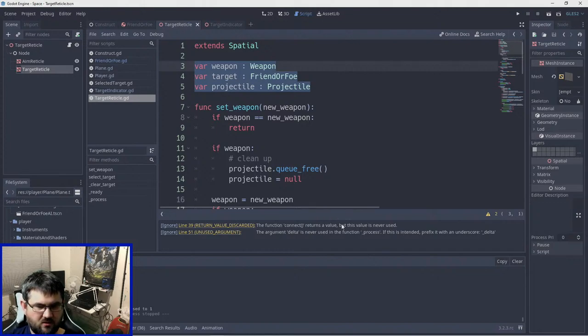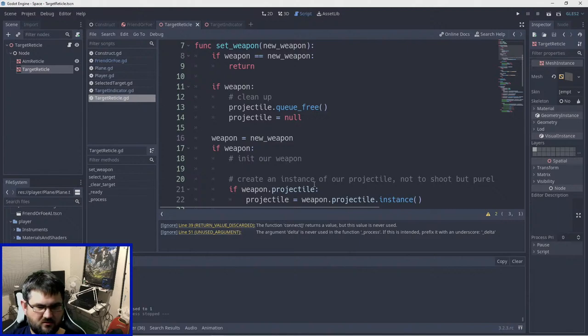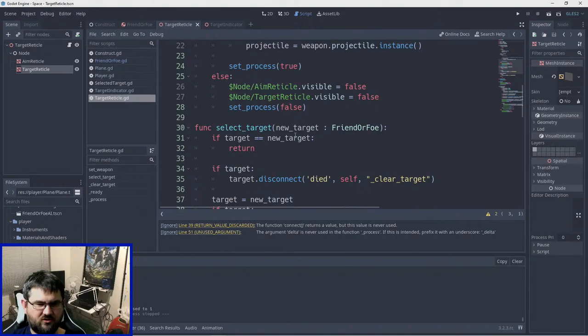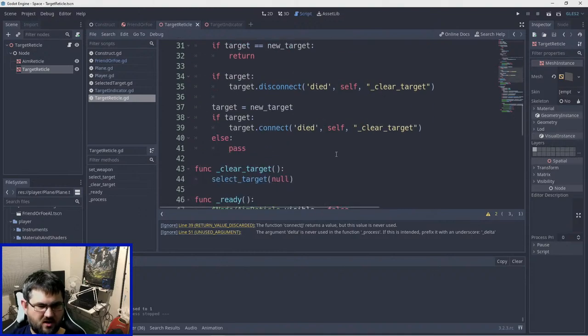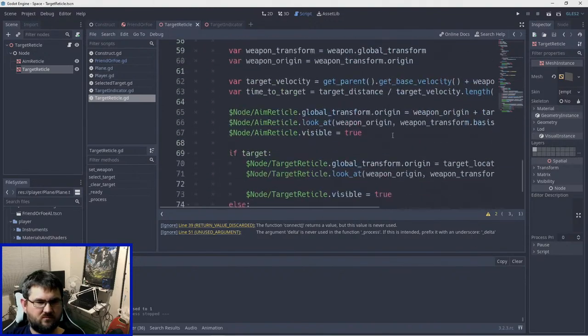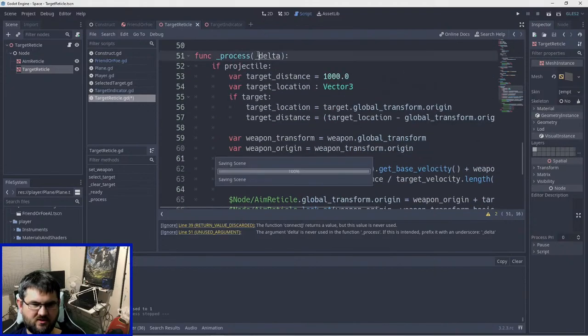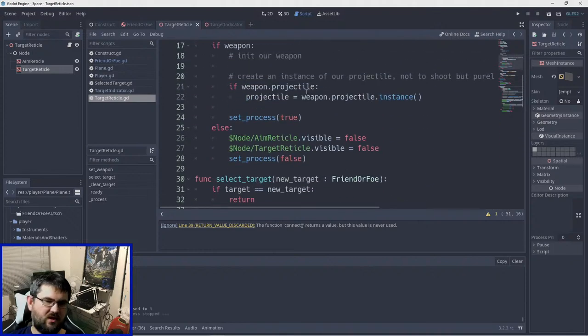Connect returns a value. Its value is never used. Yeah, that's fine. What value does connect return? So that's our connect function here. So yeah, I will do the delta, by the way. If we're not using the delta, I am going to underscore that one just to make that go away. But I need to have a look at what the connect is all about.